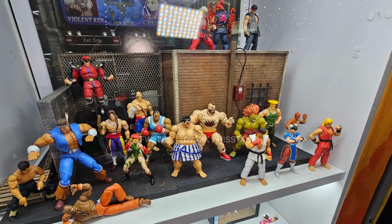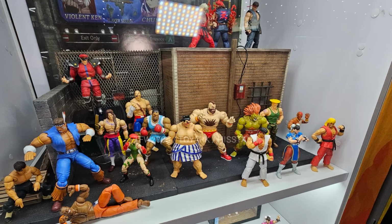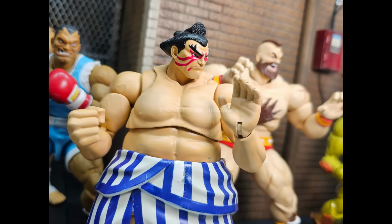Here we go with the scene updated, adding a few more things. And yes, that's E Honda in there, and we got a closer look at it. All right, closer look at E Honda right here. I think it looks fantastic.